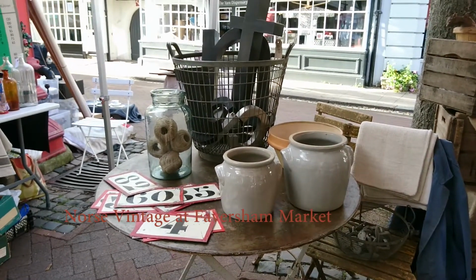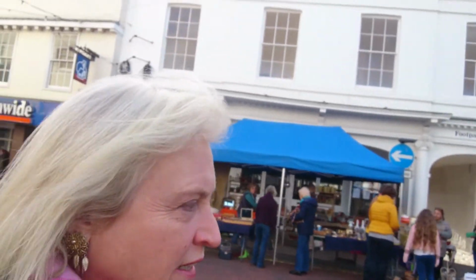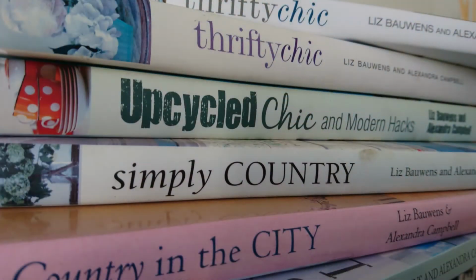Tip 13. And don't ever expect second-hand or vintage things to be a good investment. Buy things because you love them. Maybe you'll be able to sell them for more at some point in the future, but that shouldn't be what you're thinking about.